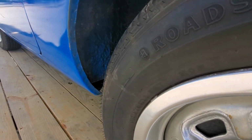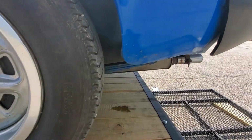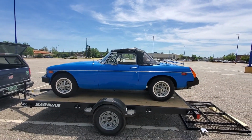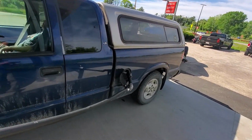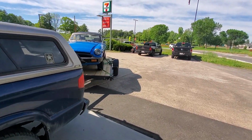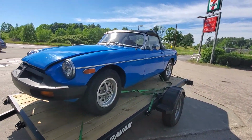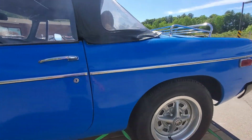You can see this car is definitely not perfect. It's got overspray in a lot of areas, like down there, but it's pretty cool and I like it. So let's head home. All right, we're stopped at the gas station now. 5 hours is definitely a long time to be in a car, but when it's for a cute little MG, I guess it's worth it. Anyway, I'm ready to get home.